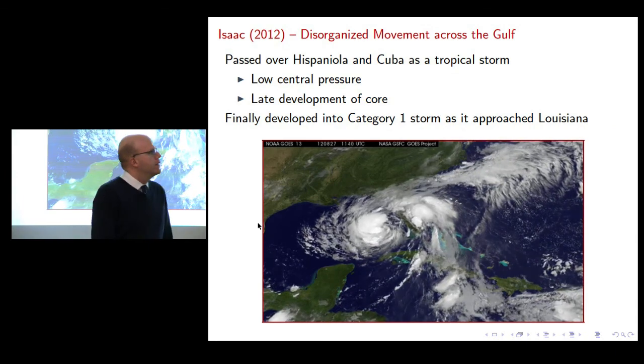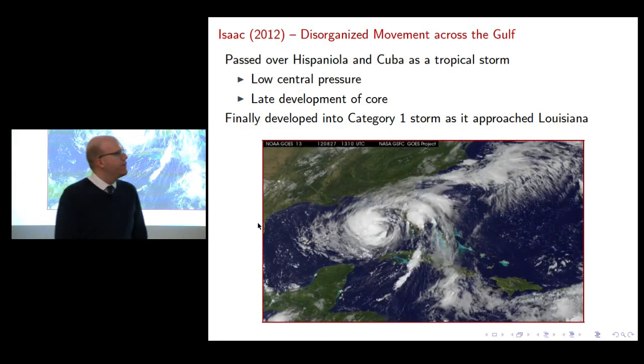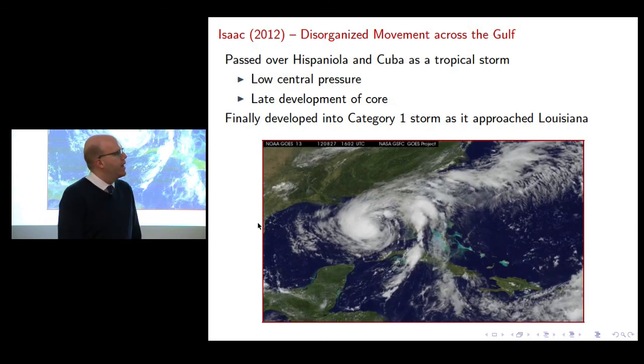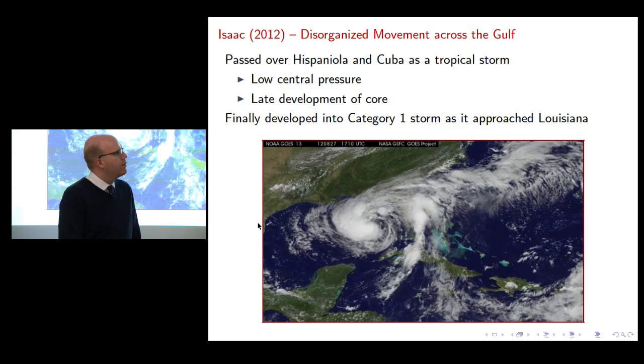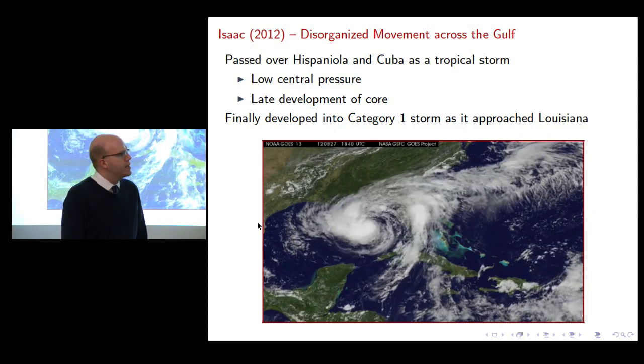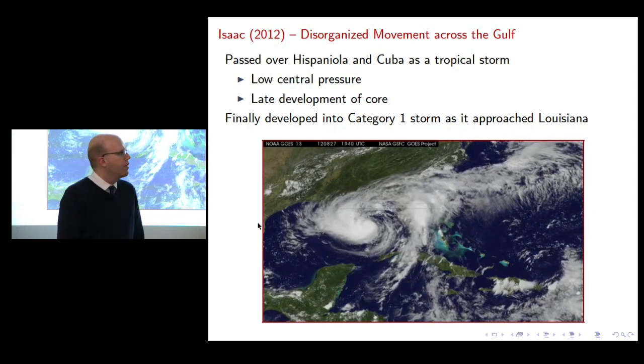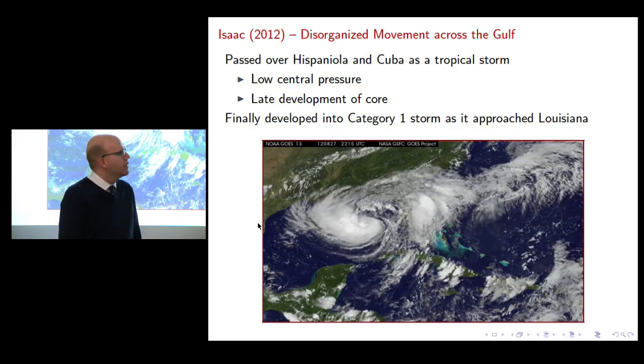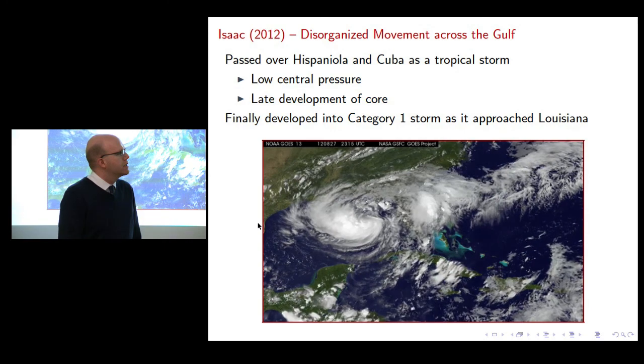Isaac was an interesting storm. It never got to be very powerful. It moved through the Gulf, and right before it made landfall, it became a hurricane, a Category 1. It had a very low central pressure. It could have been a Category 2 or a Category 3, but the core just never came together, and so they couldn't move it into one of those classifications.